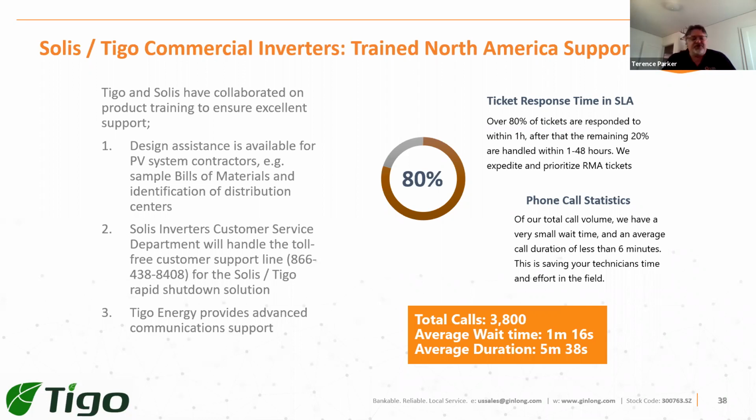And so with Tigo's help on supporting advanced communications issues, and Solis, our trained support team, being able to answer your questions on rapid shutdown and on whatever monitoring platform you happen to choose for this, well, we're ready to go on this today. And so we're very pleased that you're able to join us today.